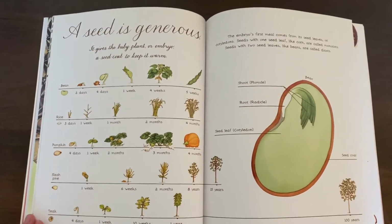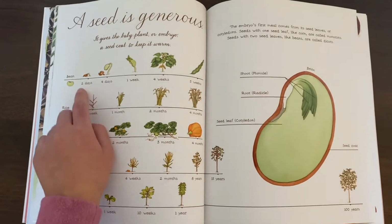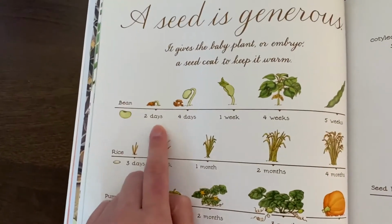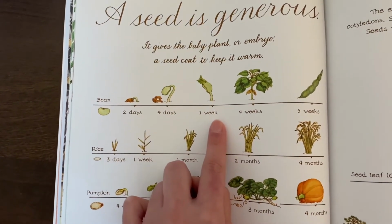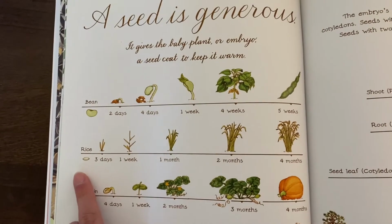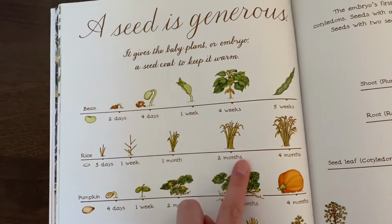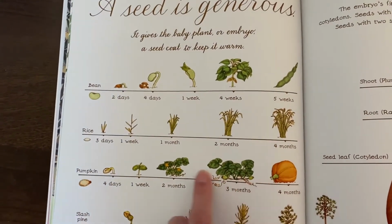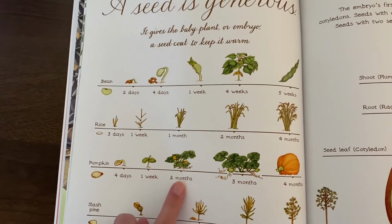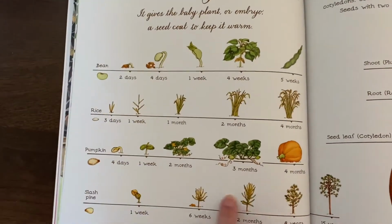A seed is generous. It gives the baby plant or embryo a seed coat to keep it warm. So the life of a bean starts off here, and after 2 days, 4 days, 1 week, 4 weeks, 5 weeks. And with rice, it starts 3 days, 1 week, 1 month, 2 months, 4 months. And then with the pumpkin seed, it goes 4 days, 1 week, 2 months, 3 months, 4 months. You should have a pumpkin.